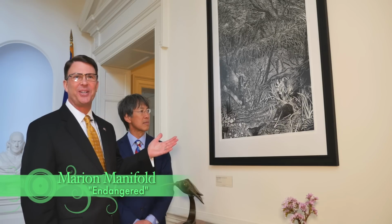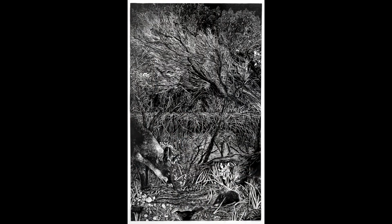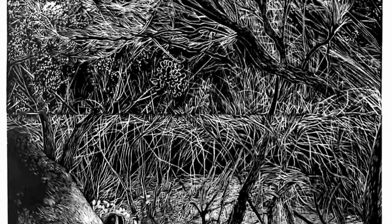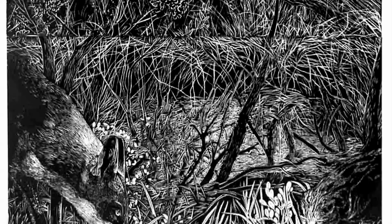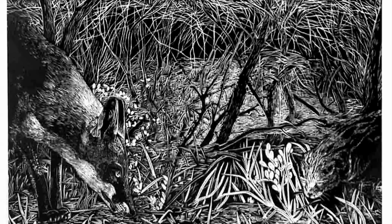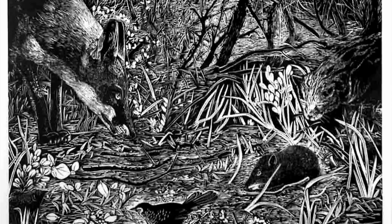We love this linocut by Marion Manifold, an Australian artist, which really tells the story of one of the great challenges of modern conservation in Australia. Here she shows cats and foxes, 2 introduced species, which now number in the millions throughout Australia. On average, you have to figure they eat between 5 and 10 small ground nesting birds and mammals like the bandicoot she's portrayed here on a daily basis, which translates into millions of birds and mammals lost each year. So many of Australia's birds and mammals are threatened, and one of the leading causes are these 2 invasive species. So controlling them is one of our greatest challenges in the modern era.